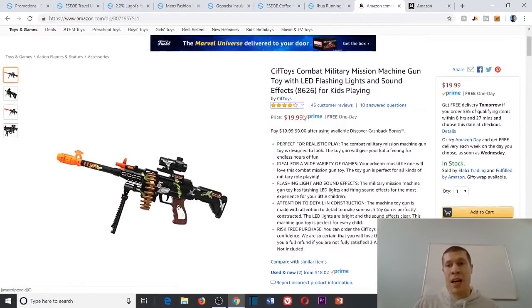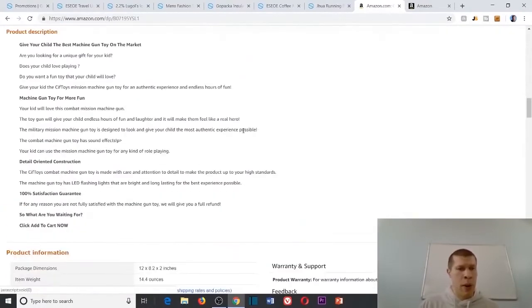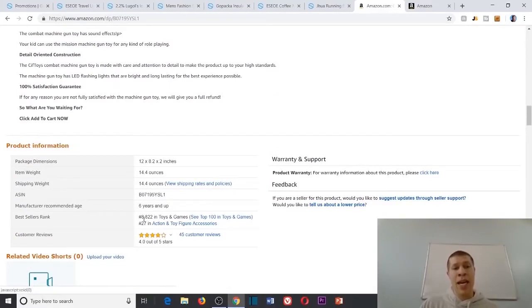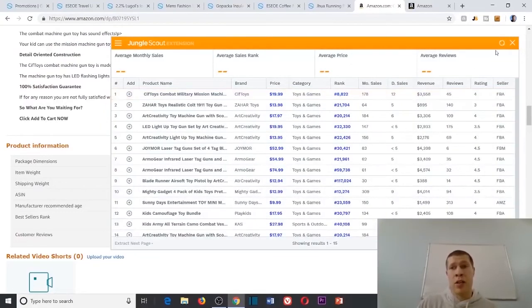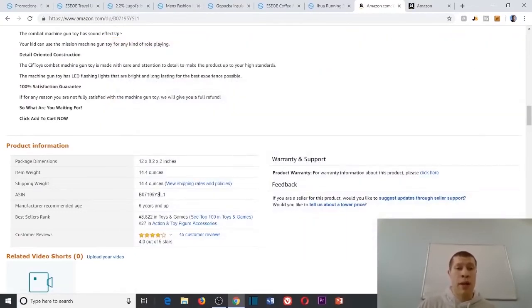It retails for $19.99. We can get it for free with the coupon code, if I remember correctly. It's got 8,000 rank in toys and games, so it's probably selling a lot. Monthly sales, 178. Daily sales, 12 roughly. That's a great product. Can we sell this?